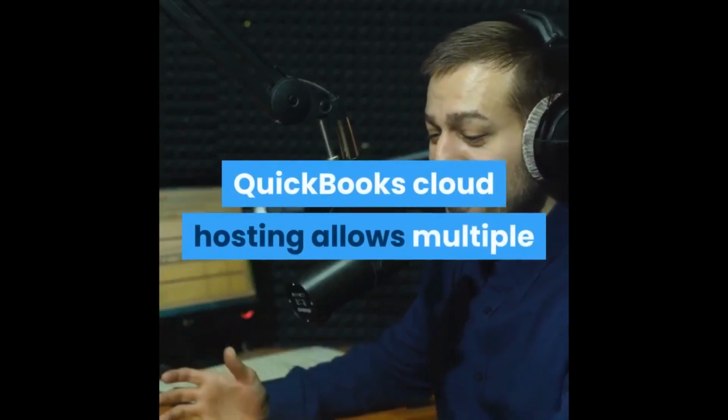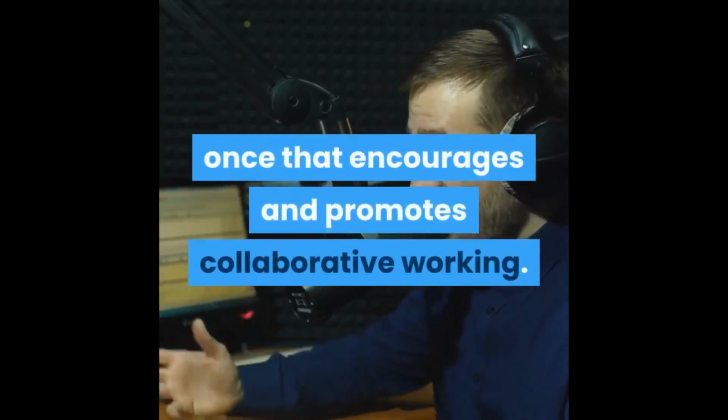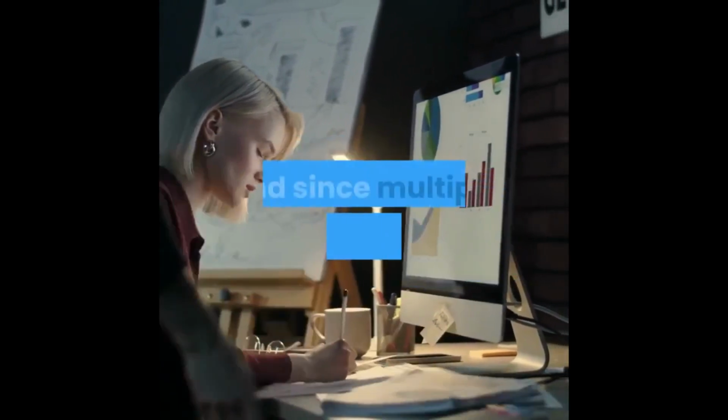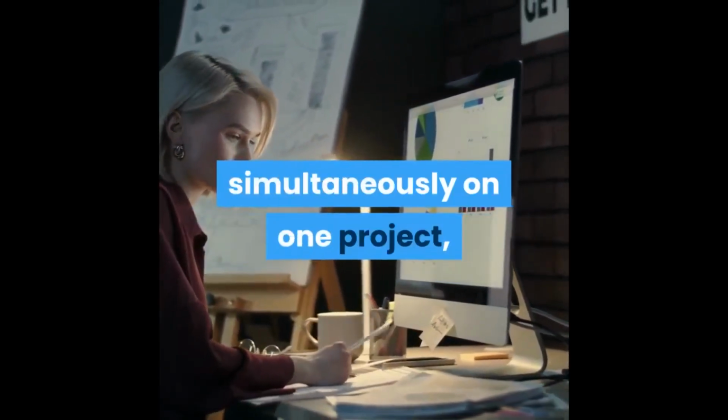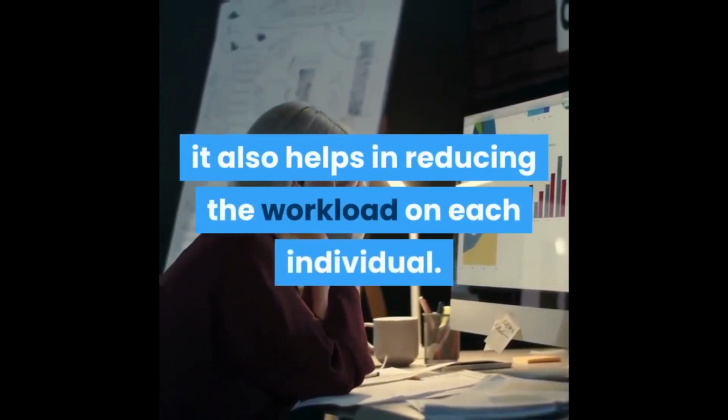QuickBooks Cloud Hosting allows multiple users to access the same data set at once, which encourages and promotes collaborative working. This, in turn, results in more productivity in a lesser amount of time, and since multiple people can collaborate simultaneously on one project, it also helps in reducing the workload on each individual.